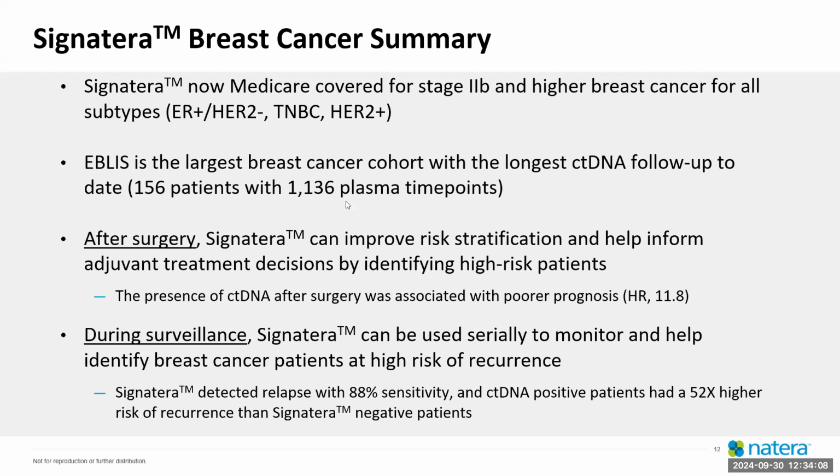Oh, okay. So I think this is a good question. Why isn't it used after surgery, prior to chemo and radiation? And if it's negative, wouldn't that be a good argument for not proceeding with chemo and maybe radiation too?